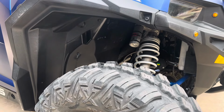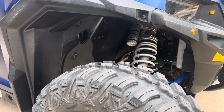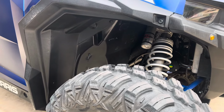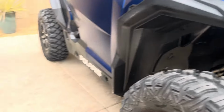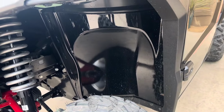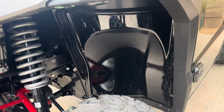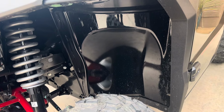Again, the suspension on the Polaris is far superior with the adjustments. However, the inner fender on the Polaris is plastic, while the inner fender on the Ridge is metal. That is a great safety feature in case you drive over something that wants to penetrate inside that fender well.